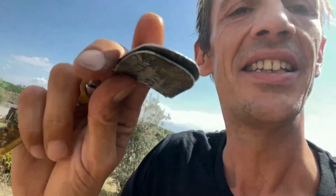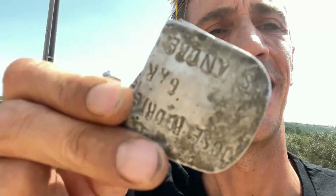It's funny, some of the keys have like this metal plate which has the name of the former owner, like stamped, how do you say this in English, pushed into the thingy.